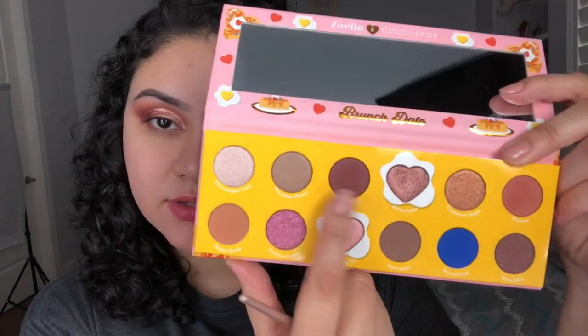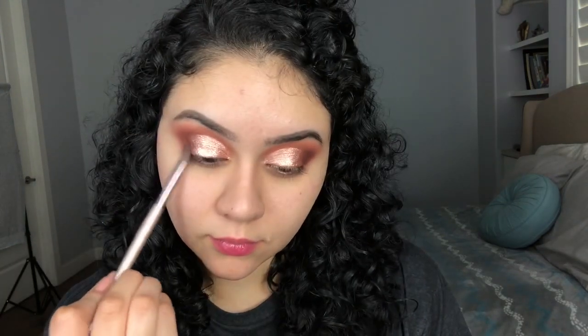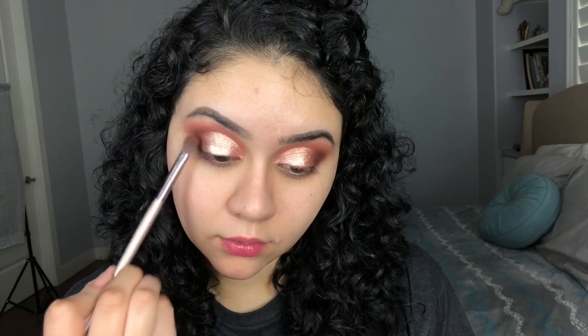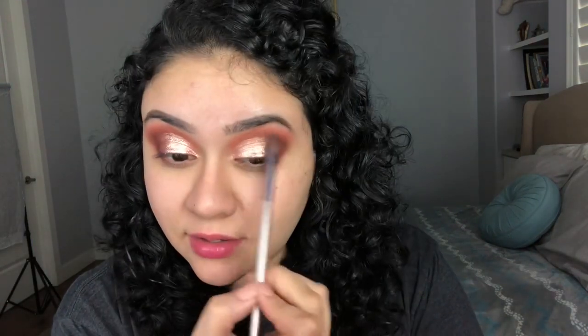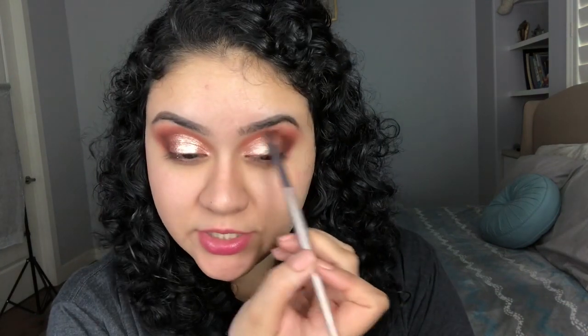And then I'm going to go back in with French Toast and just put that on the end and blend. I'm just actually bringing it up here a little bit. I usually like to do that just because I feel like it kind of makes your lid pop more. So you can grab a smaller brush and just go right along the line. I'm just blending it out because it's cool, girl.